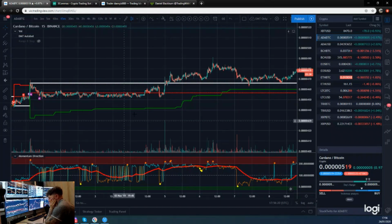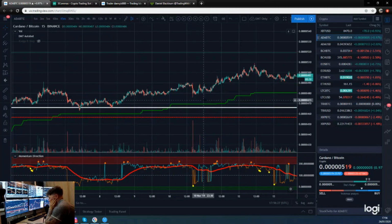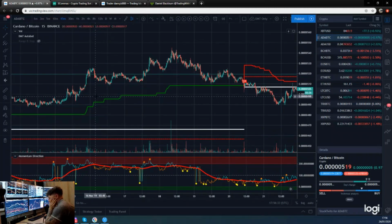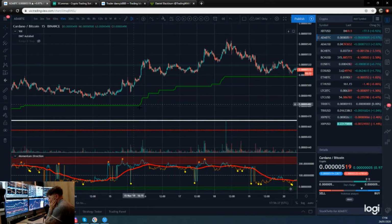these lines, when they don't get broken, you often find, especially in a trending market, you can come close to them and then you carry on pushing up and they gradually move up with the price. You can see these are potentially keeping the price up, so whatever that's rising, you could take a buy when you're near the line. But yeah, that's Cardano BTC.